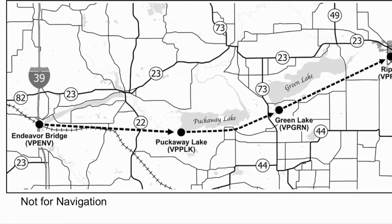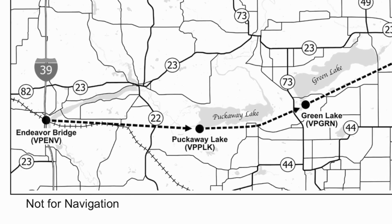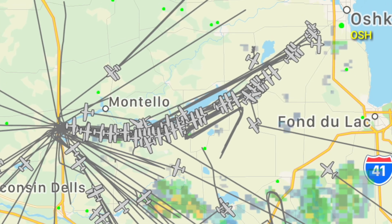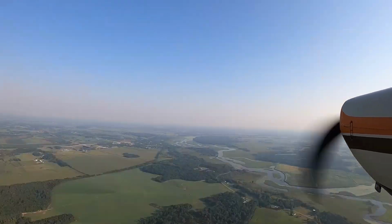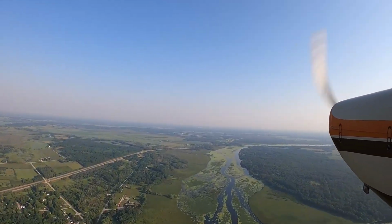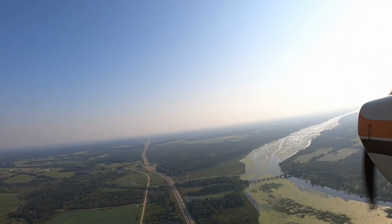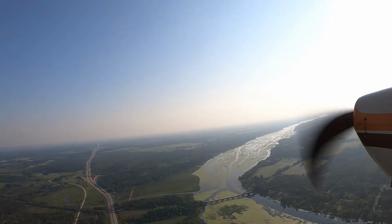This Endeavor Bridge waypoint is where we started. Really brought a lot of order. Here is a screenshot of FlightAware right before we got there. We're right about here. And actually I'm going to pause just a second here so you can see Endeavor Bridge, so you get an idea what it looks like.